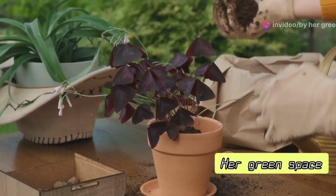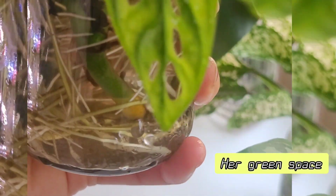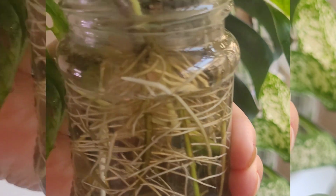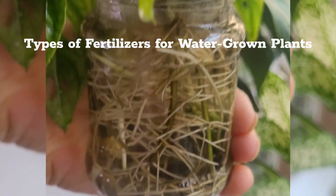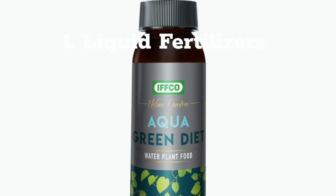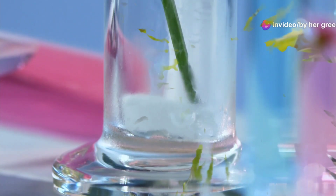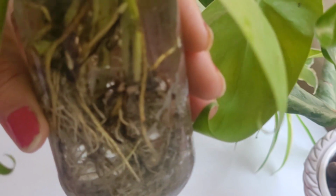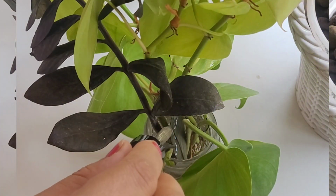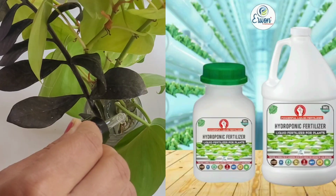Have you ever noticed your money plant or bamboo leaves turning yellow in water? That's often a sign that the plant is hungry. So, what kind of fertilizer should you use? There are a few good options available and you can easily find them in India. First is liquid fertilizers. These are ideal because they mix easily with water. A good option is NPK 19-19-19, which provides a balanced mix of nitrogen, phosphorus and potassium for overall plant growth.